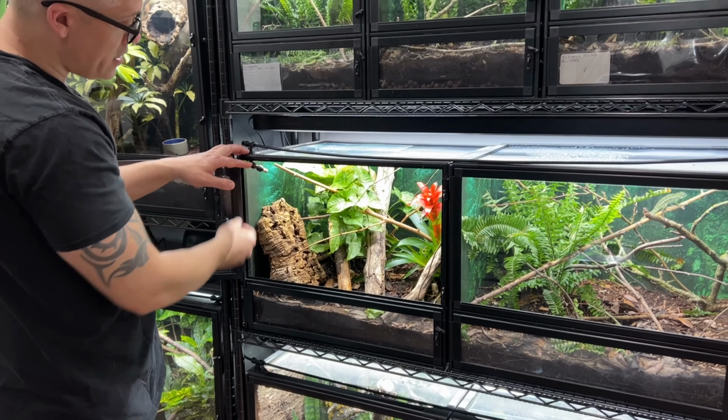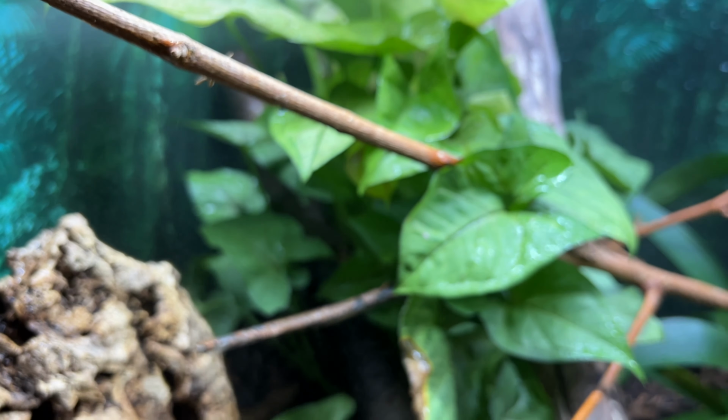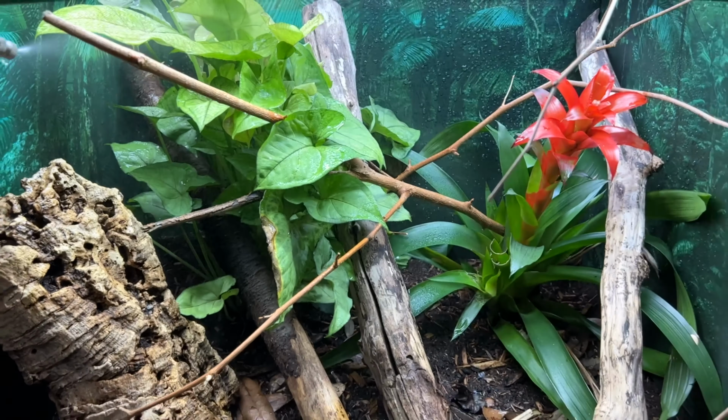This is on an automatic timer where it comes on several times a day, usually in the morning, in the evening, and sometimes at night. You do have to vary that depending on your conditions. Some rooms and homes are drier than others.